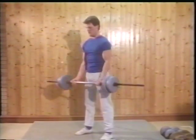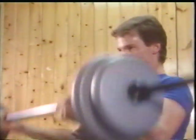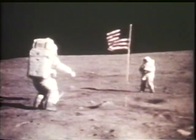Why is weightlifting such hard work? And what other sports make you work against gravity? If you went to the moon for your sports day, which records could you break?